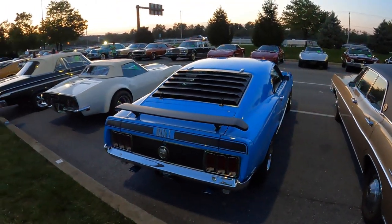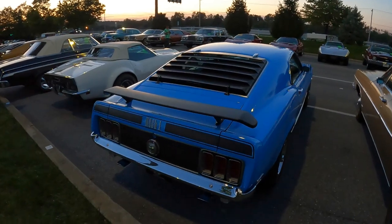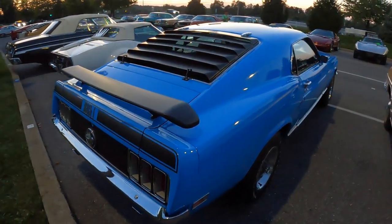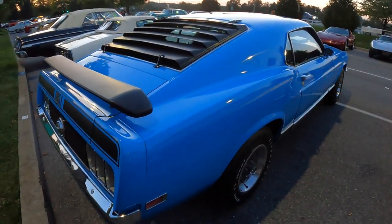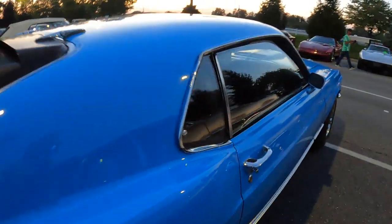Now, this is... Ooh, yeah. This is my style right here. Yeah, mine too. I'll never own one, but if I ever win the lottery, I guess I would. Yeah. From the looks of it, I think it's a 1970. Okay. A scoop on the side. Okay. Let's see if I'm right. Yeah. We'll see.